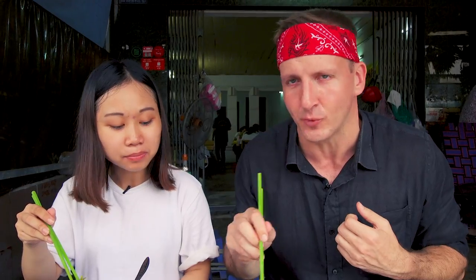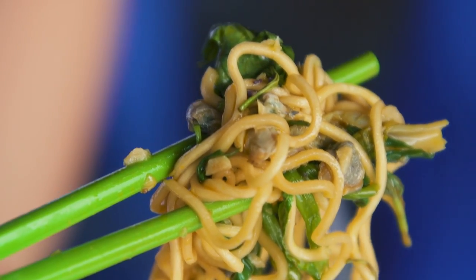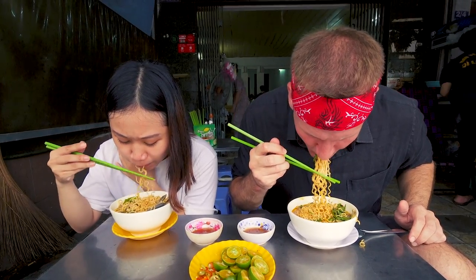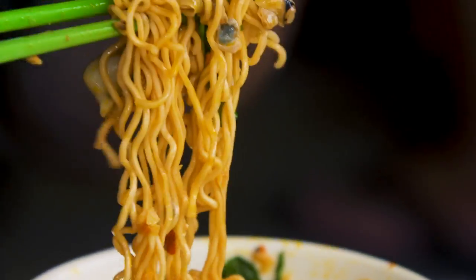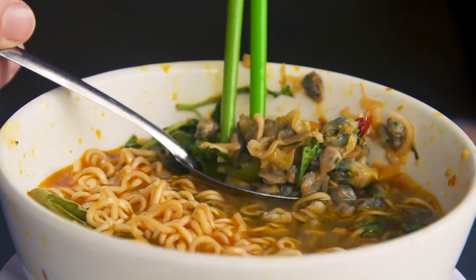Wonderfully chewy in this sweet tamarind sauce. These noodles look nice. It soaked up that broth nicely. Let's go for it. That broth is so oily on the top. It's impossible to eat it without getting your lips kind of oily. There's some nice aromatic fresh herbs in there, but otherwise spicy oil on top. There's a whole spoon here full of tiny clams. There's maybe 15 different little clams in here.